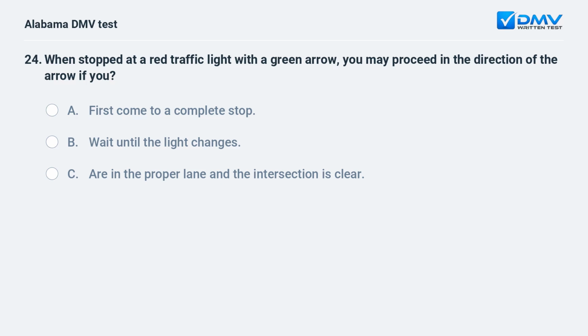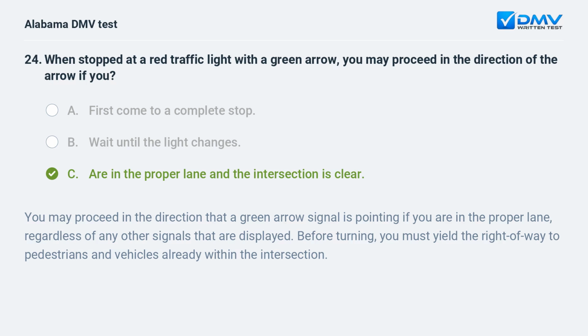When stopped at a red traffic light with a green arrow, you may proceed in the direction of the arrow if you: A. First come to a complete stop. B. Wait until the light changes. C. Are in the proper lane and the intersection is clear. The answer is C. Are in the proper lane and the intersection is clear.